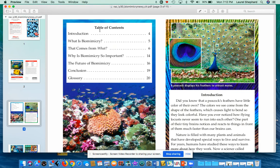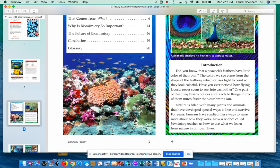So here's the table of contents. There's an introduction. What is biomimicry? That comes from what? Why is biomimicry so important? The future of biomimicry. And then there's a conclusion, and at the end there's a glossary, like a small dictionary of words we might not know. So I'm going to start here.